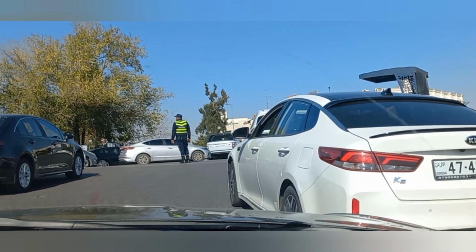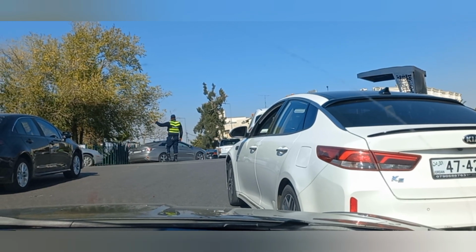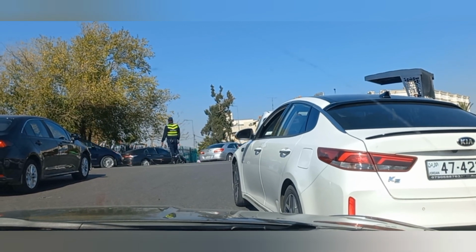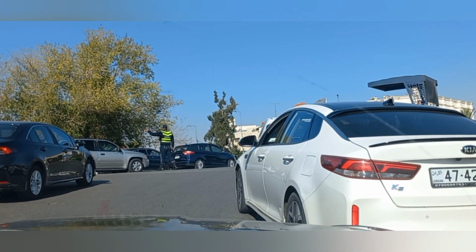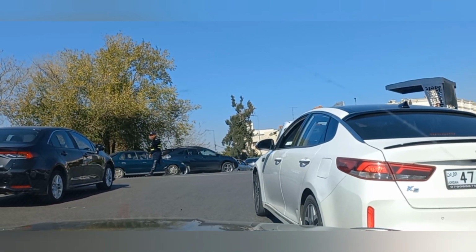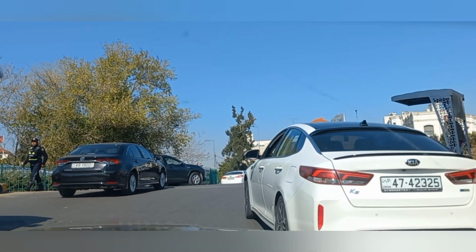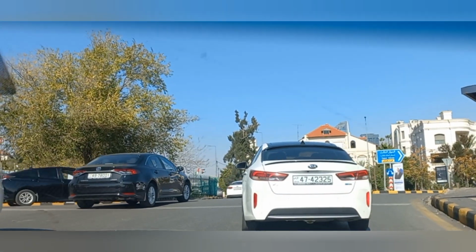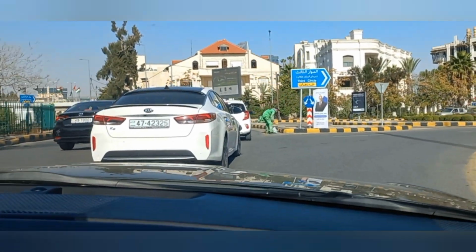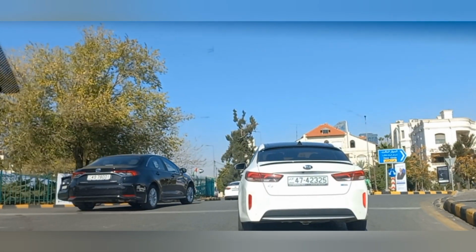So that would have been another reason why we had a slow entry onto this circle and weren't allowed just free rein. Traffic police are at most roundabouts and circles, either in their vehicles, on their motorbikes, or just standing in the middle of the road directing traffic. So as we are allowed to move forward, we're going to move over to the right and go around this corner. You can see a man in green standing beside the road, and I will demonstrate this again.